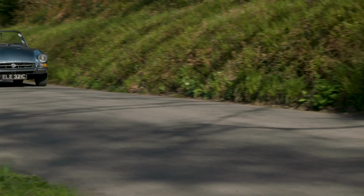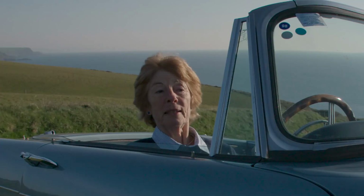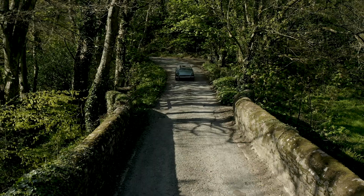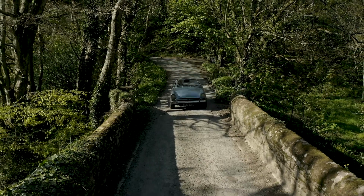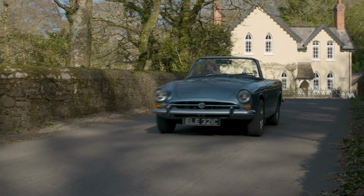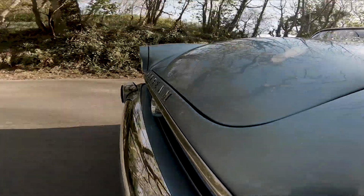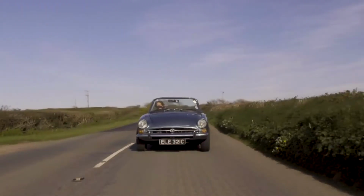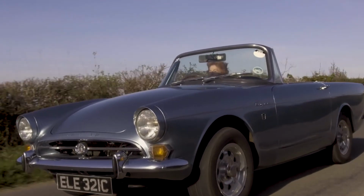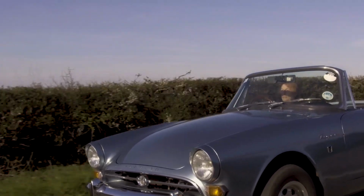This is my first Sunbeam Tiger. She'll be the one that goes out with me in due course. The second car was a 289. That was still a Series 1, but it's very bad in the wet, and I didn't feel happy with it, so I sold that. Then I had a red rally prepared car.